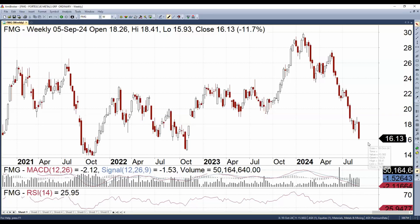But I think if you're holding it at 16, yeah, you'd be waiting for that sort of bounce. I think most of this move has been done. We're just looking for the final phase now.